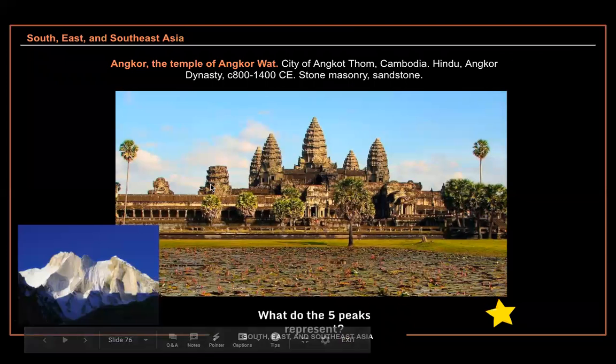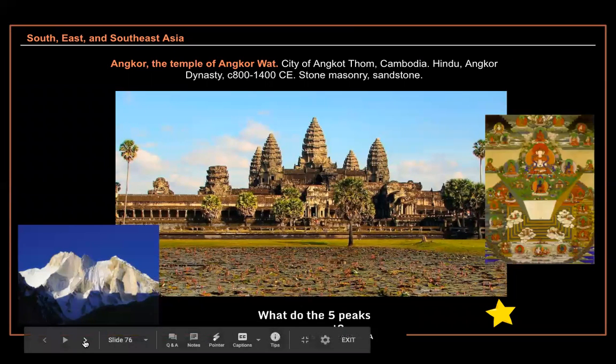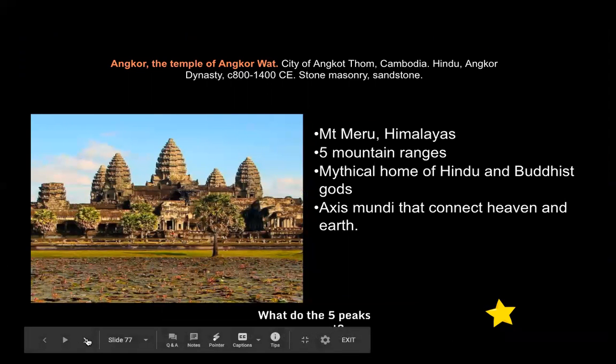So we can see that these peaks, right, these peaks represent the 5 mountaintops where the gods live, and primarily Mount Meru in the Himalayas, right? This is the mythical home of the Hindu gods. And this mountain is an axis mundi, which connects the heavens and the earth. It makes sense that the mountain would symbolize that, right? Where it reaches its peak, its point, towards the heavens, and then the wideness as it connects to the earth.